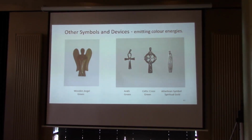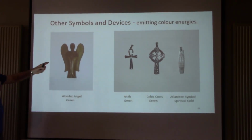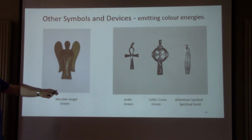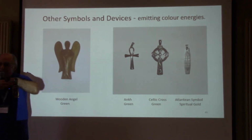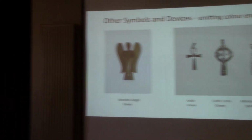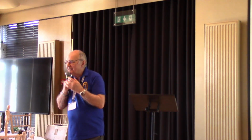Other symbols giving off egg cutter energies. These are just a collection of things I've got. A wooden angel, I measure and it comes off with a nice positive green. The Ankh comes off with green. The Celtic cross comes off with green. The Atlantean symbol of spiritual gold, which I wear one around my neck. It is said that Howard Carter wore one of these, the guy who, all his mates died, he didn't.